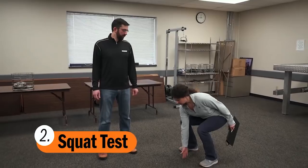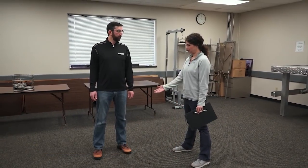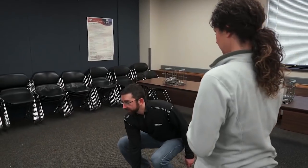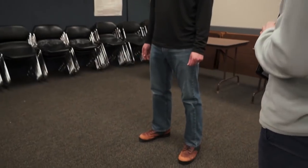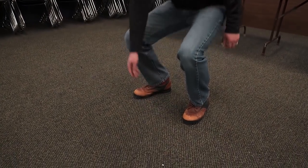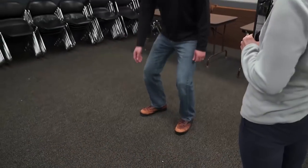Test 2 is the squat test. The testing protocol requires you to perform a series of squats, your fingertips touching the floor with your head in a heads-up position. This test reflects your ability to step up and down from the cab, the trailer, and the catwalk, along with your ability to perform the pre- and post-trip inspections of your truck.